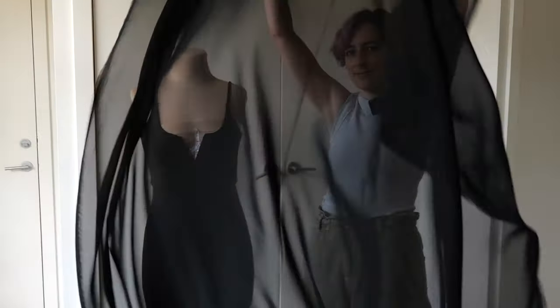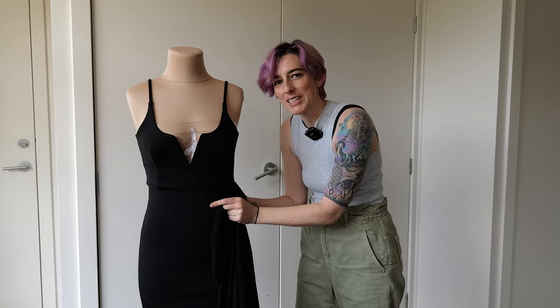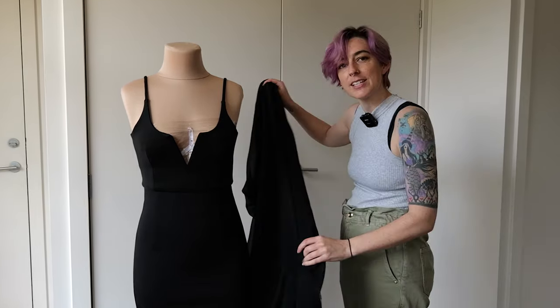I really hope that this still fits me, if it barely fits her. Concerning. I hope this works. And by I hope this works, I mean, I have no plan for what I am trying to do. So let's just start pinning and see what happens.